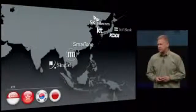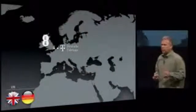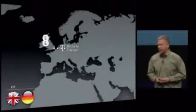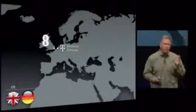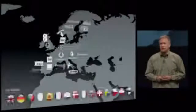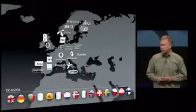In Asia, SoftBank, KDDI, SKT, KT, SmartTone, M1, and Singtel. In Australia, Telstra, Optus, Virgin Mobile. In Europe, Deutsche Telekom, and the brand new Everything Everywhere that's just launched their EE LTE network in the UK. Now in Europe, there's something else really interesting going on. There's a lot of adoption of this new dual carrier HSDPA network. So here's a list of all the carriers we're working with on that as well. Just great coverage of the dual carrier network.